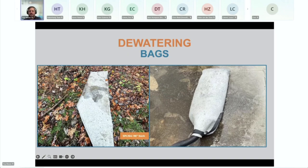And finally, different size bags for dewatering applications in order to quickly pump out vaults or other containers that may have sediment or sheen in the water. We have various sizes ranging from 32 inches long all the way up to 96 inches long.